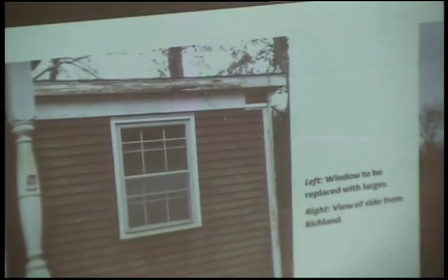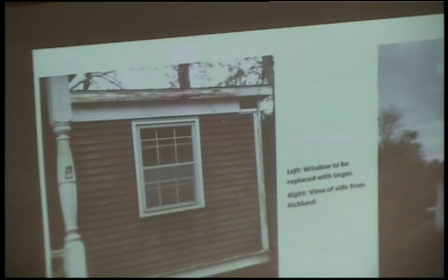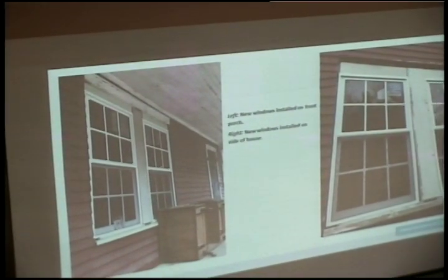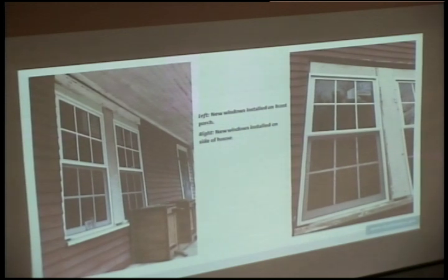Is Paula operating that? What are you looking for? I'm looking for the photograph of his new window. Okay, installed. There we go. So that's what Vin is referring to, the character is quite a bit different. Now, the casing, you've already acknowledged, you can put the casing back.